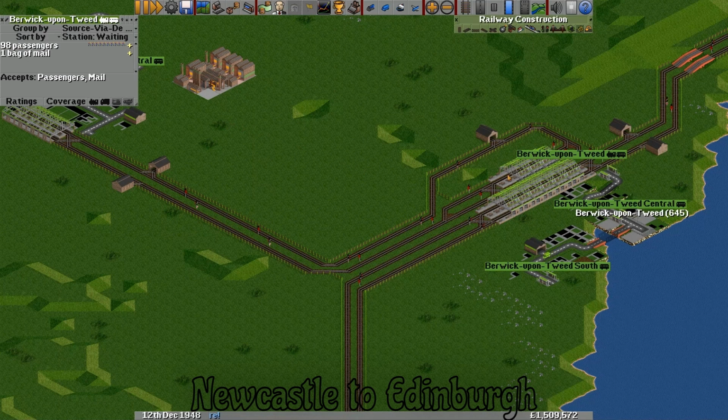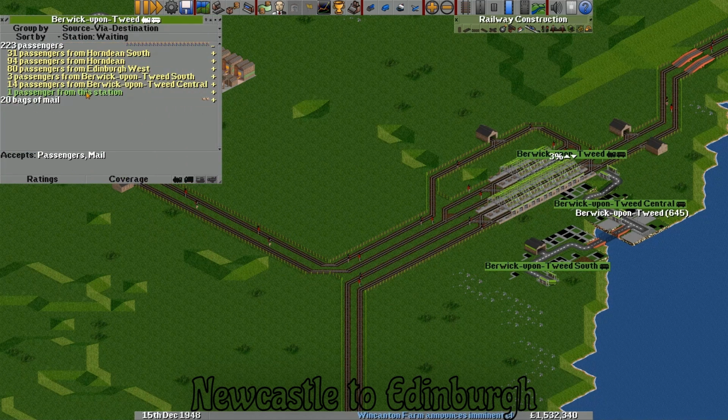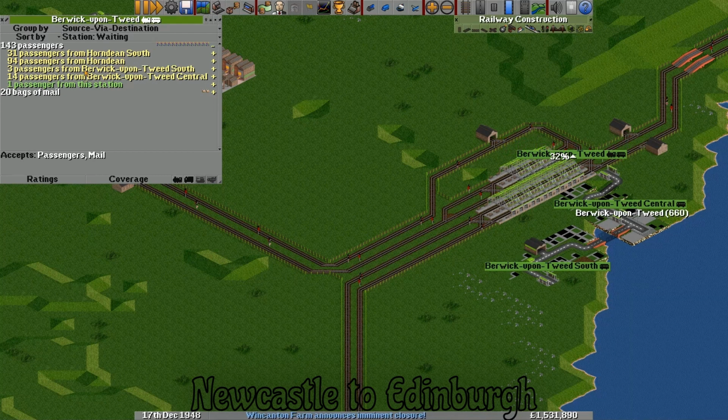Yeah, we're getting some passengers. Where do they want to go? They all want to go to Edinburgh. One passenger for this station via Edinburgh. Edinburgh. Edinburgh.